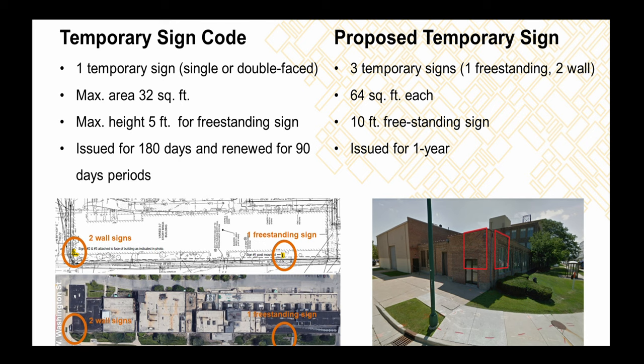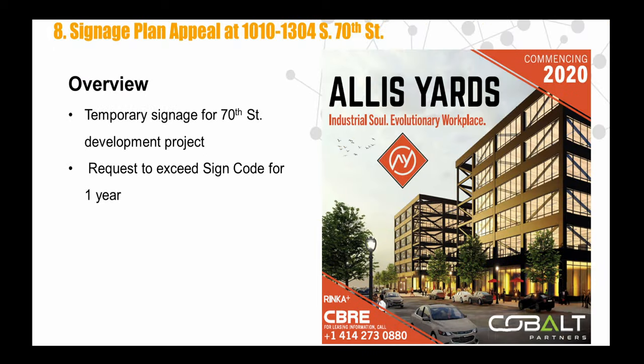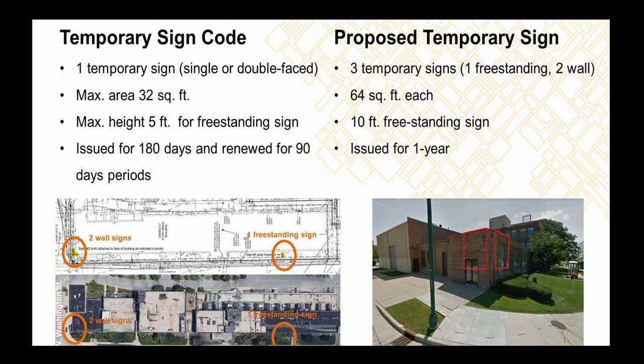So this is for the 70th Street redevelopment project, the old Allis Chalmers office building. Looking at the temporary sign code versus what they're proposing, our temporary sign section allows for one temporary sign that's either single or double-faced for a maximum area of 32 square feet. If it's a freestanding sign, the maximum height is 5 feet, and it's typically issued for 180 days with the option to renew for 90-day periods up until a certain percentage of vacancies are filled on the site.